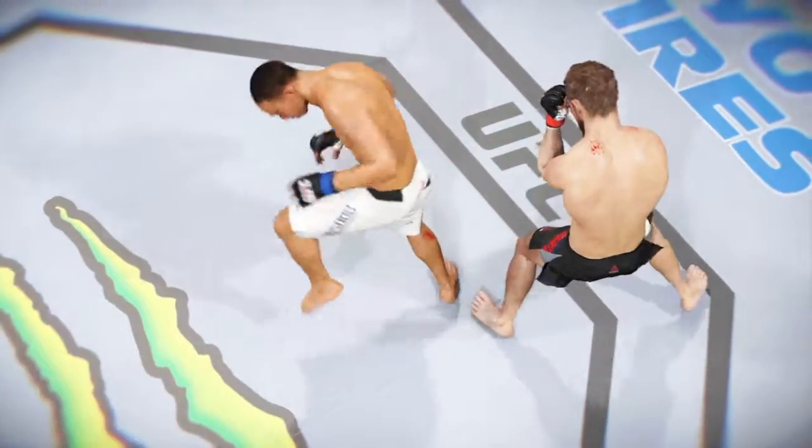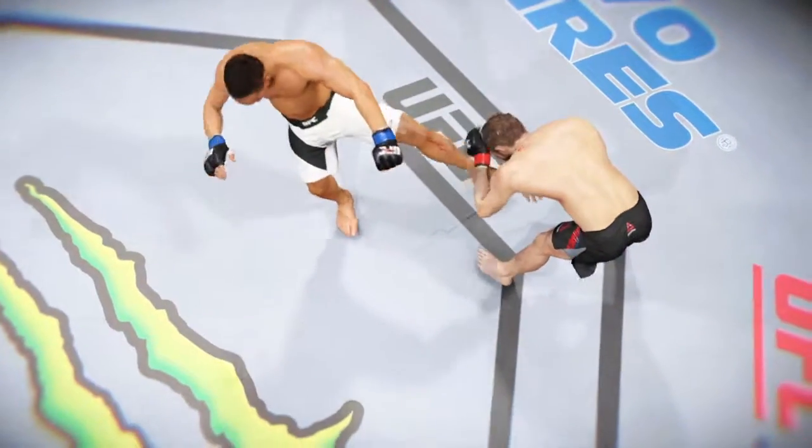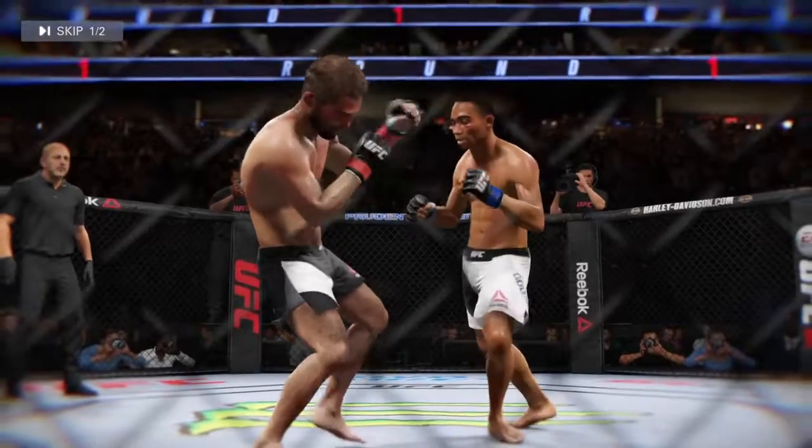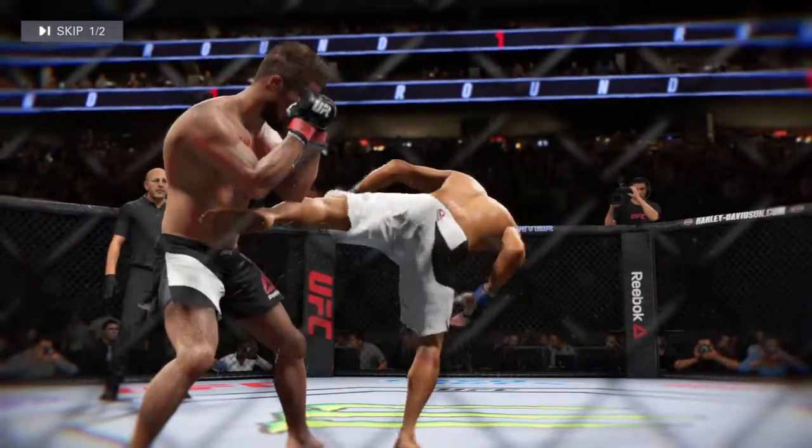Here's a perfectly placed kick that results in a knockdown. And let's see if we could get a better look at that from this angle.